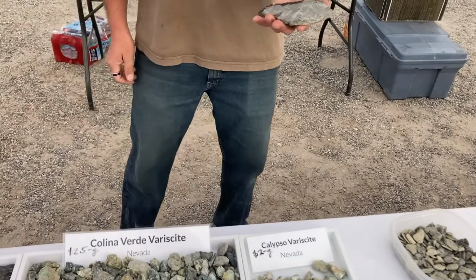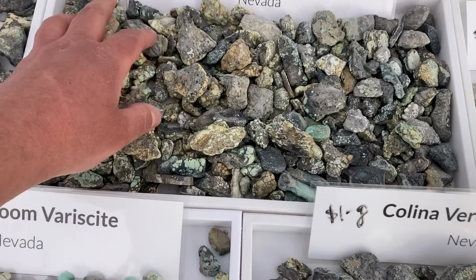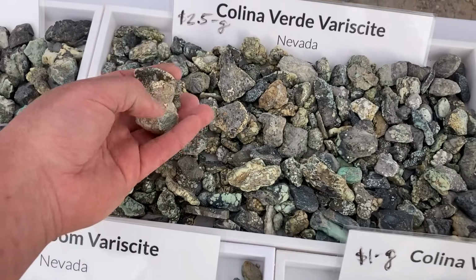Yeah, I want that sucker, dude. I'm gonna cut that, man. That's yours, man. Dude, I want that. I want that bad. I was hoping it was gonna be like 700. There's some good pattern in there. Oh, yeah.